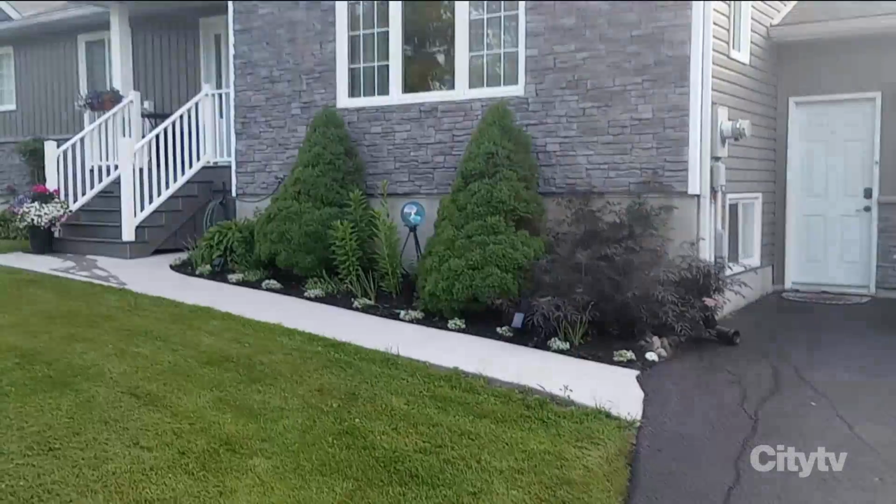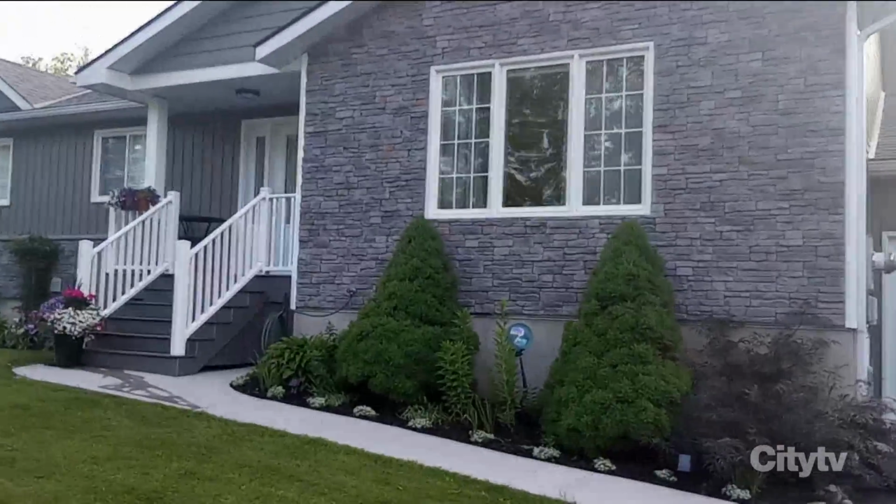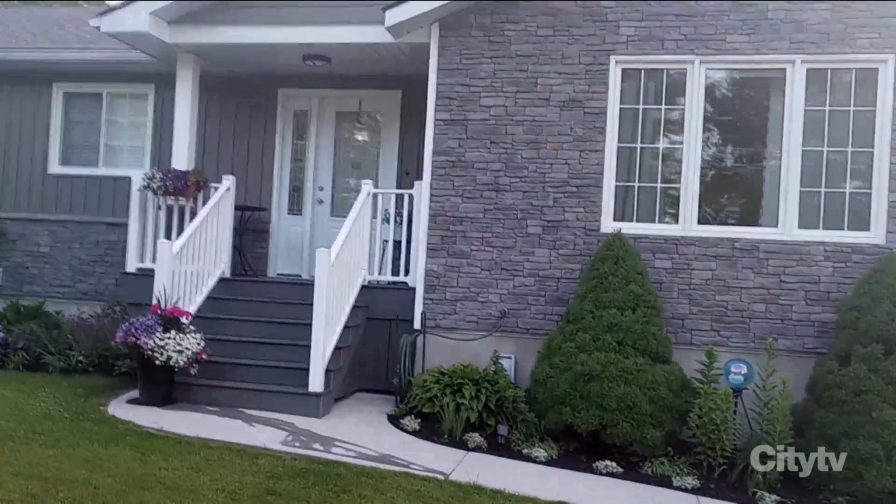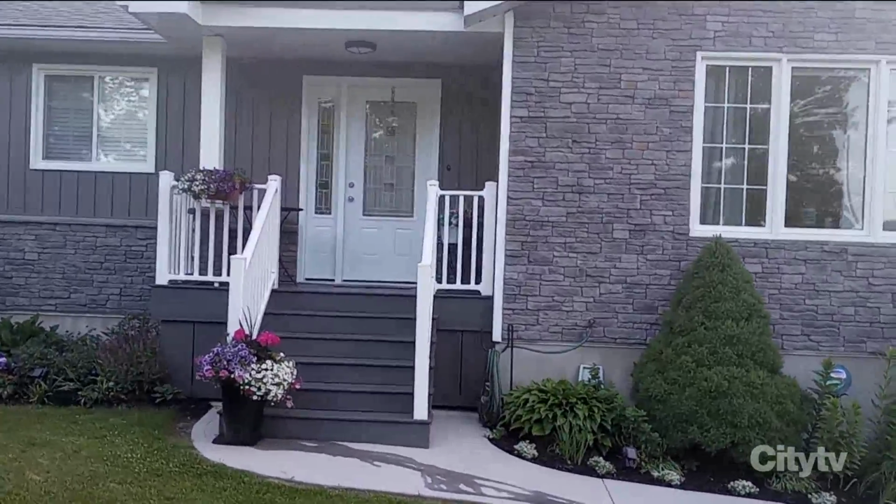Hi, Sharon. We're looking for suggestions for our garage doors, man door, and our front door. Not sure if we should keep them all the same color or some should stay white. Any suggestions are welcome. Thank you.